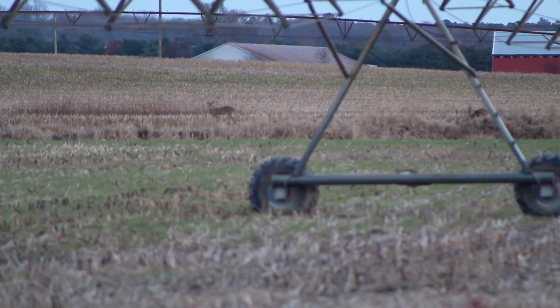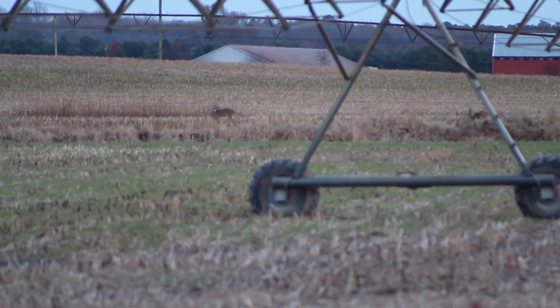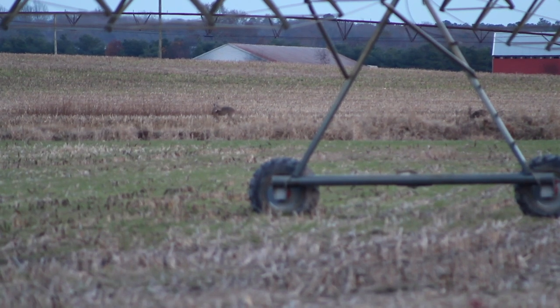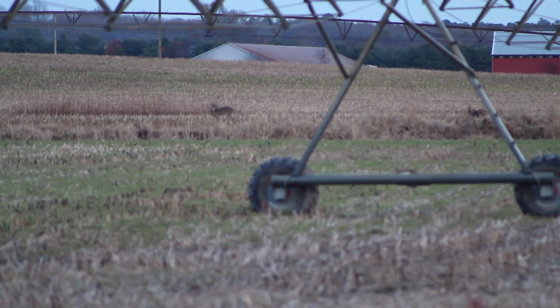Alright guys, back with another little voiceover here, just explaining what's going on. Got in the stand about 2 o'clock p.m., Sunday, November 29th, and I had this group of three does come to the corn in the ag field to my left. Right now they're at about 170 yards. Looks like one big doe, one yearling, and one fawn.